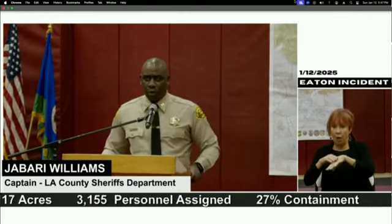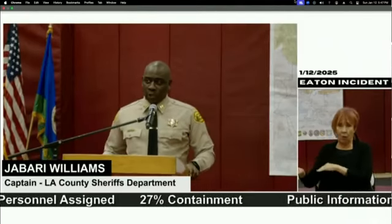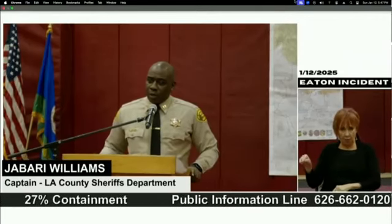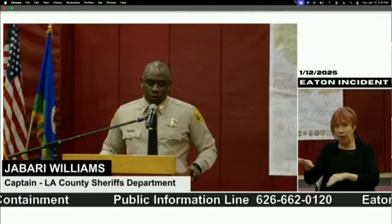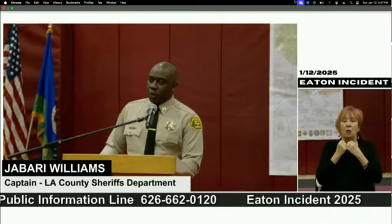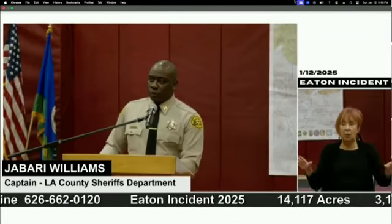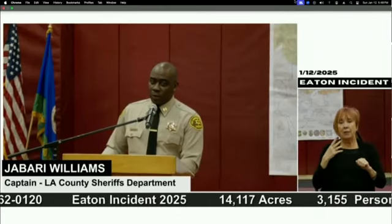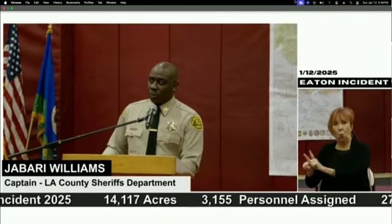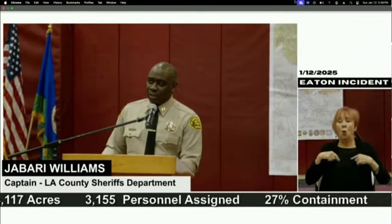Question about whether or not we're allowing escorts into evacuation order areas, and the answer is we are not. There's a number of reasons for that. First of all, our resources are very valuable right now. We don't want to spread them thin. They're spread out throughout the county. If we were to open up escorts for people, we could become overwhelmed. We don't want to take away resources from protecting areas and doing patrols and things like that to escort people in at this time.